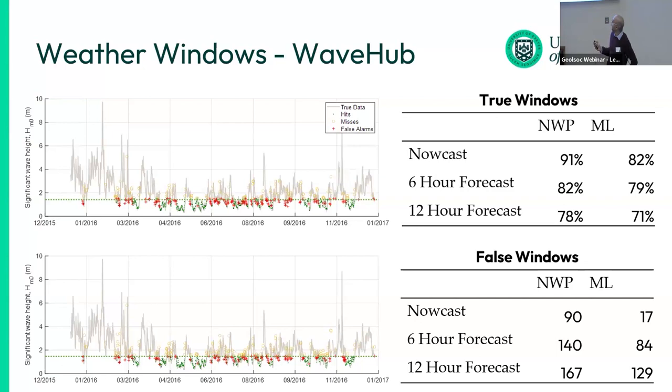The values which are sort of damaging are the false windows. So these are times when you attempted to, or you thought you could, go to site. So you would schedule a vessel, incur the cost for the vessel, but you actually wouldn't have been able to make it to the site. And what I find interesting here is that the machine learning model seems to have far fewer of those periods of time. So these are periods of time where you would attribute a lot of additional cost. So there's potential here to save money.